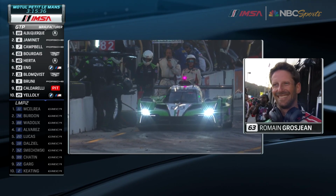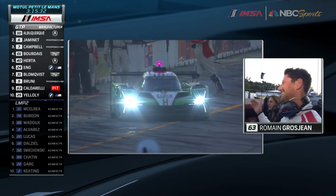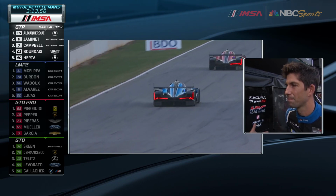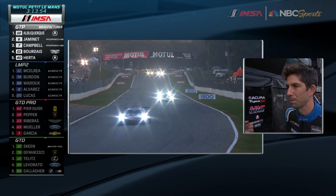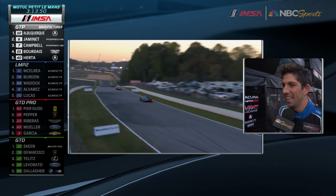All right, great to have Romain Grosjean with us, as always, here in IMSA, the 63 car completing their service right now on pit road. Ricky Taylor, on that last run to the finish, this sizes up for a little bit of Uncle Max to come out and you chasing that trophy.